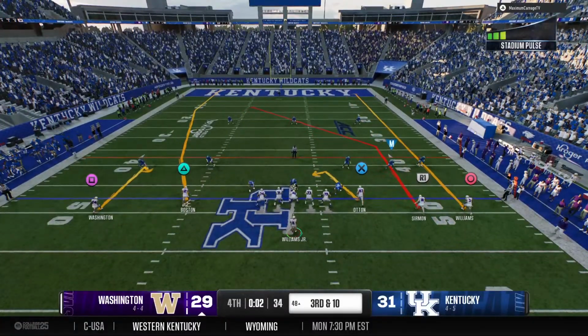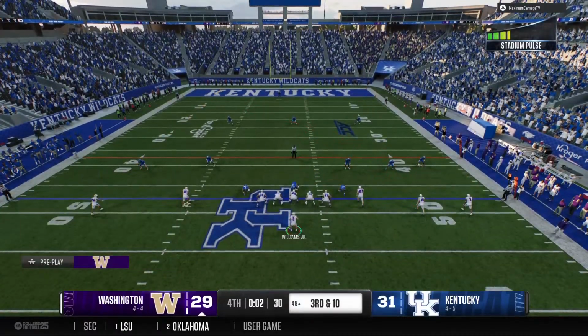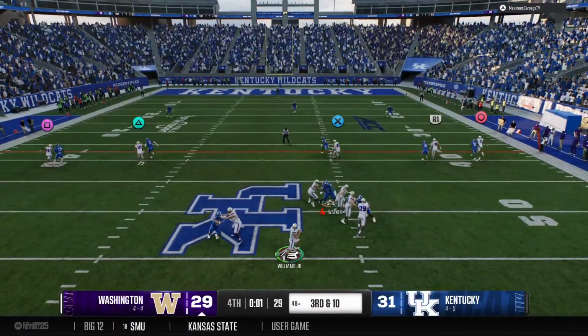Boy, guys, they got off to a great start with that big first play on this drive, but now a couple of incompletions leaves them in a hole.